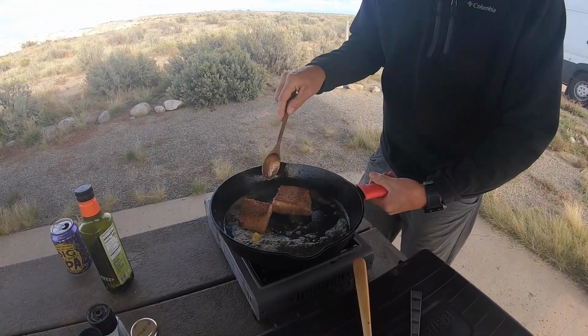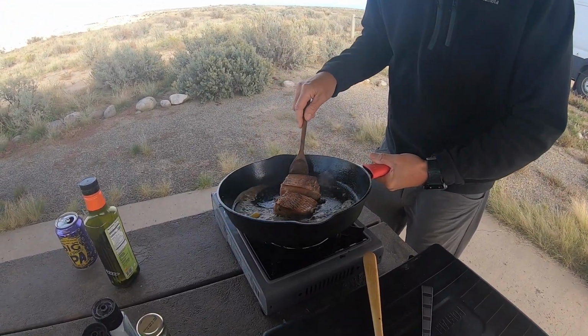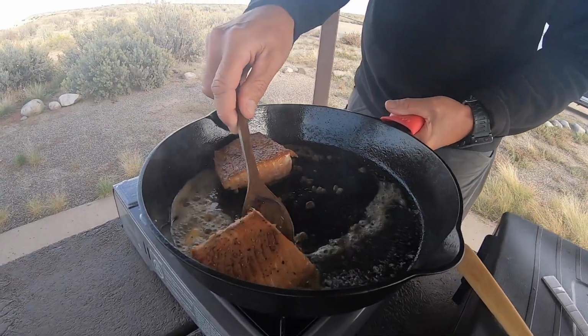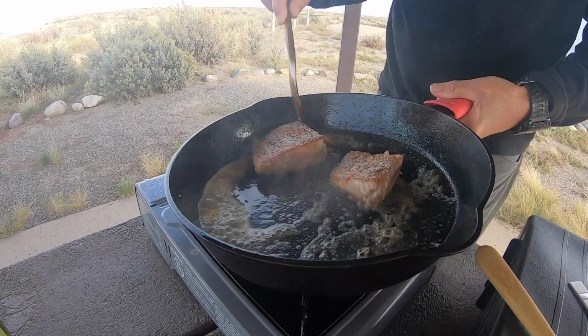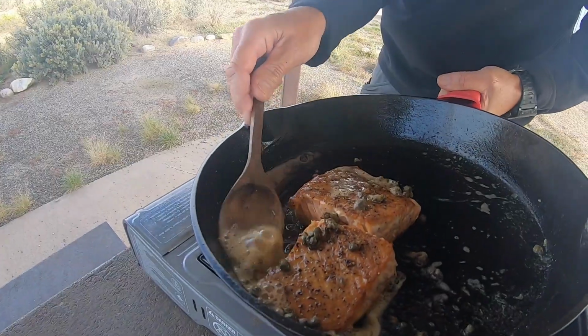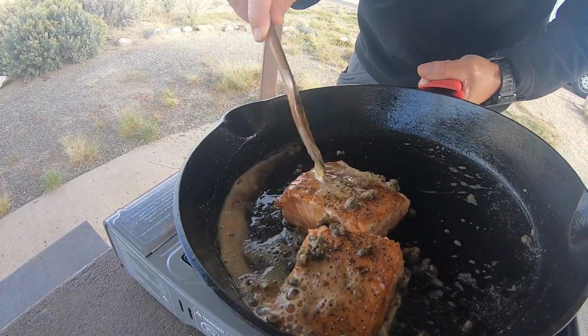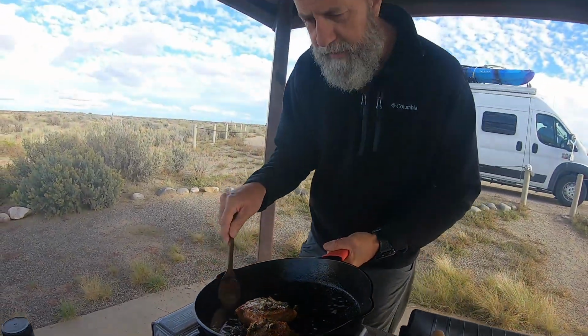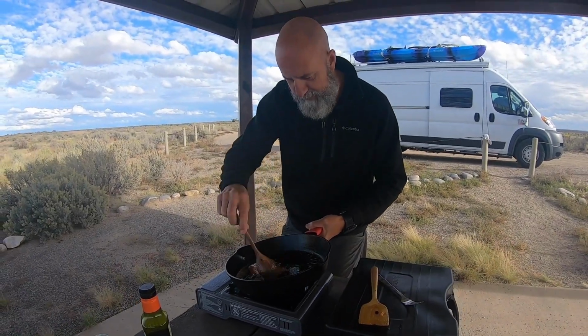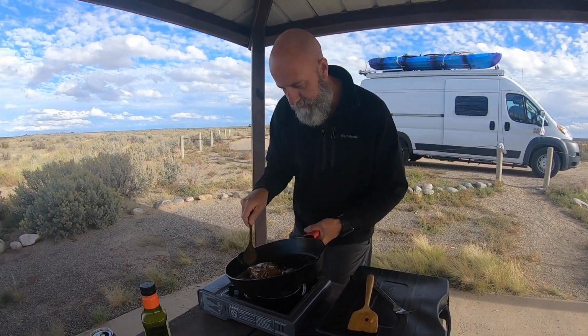That wind is not helping. Oh my gosh. You look like a professional chef. Way to take a really healthy salmon and make it not quite as healthy as it once was. But delicious. Hey, live once.